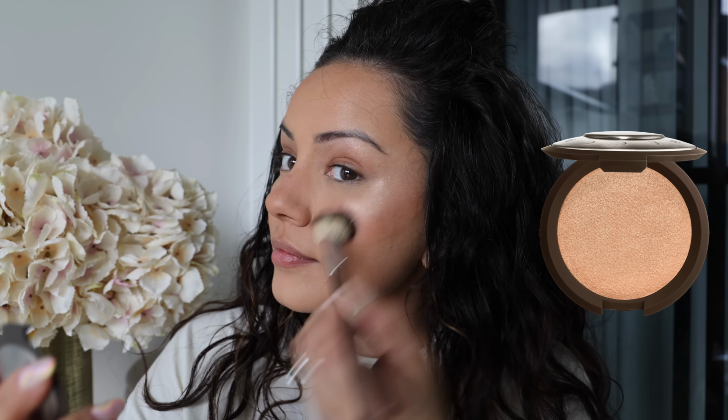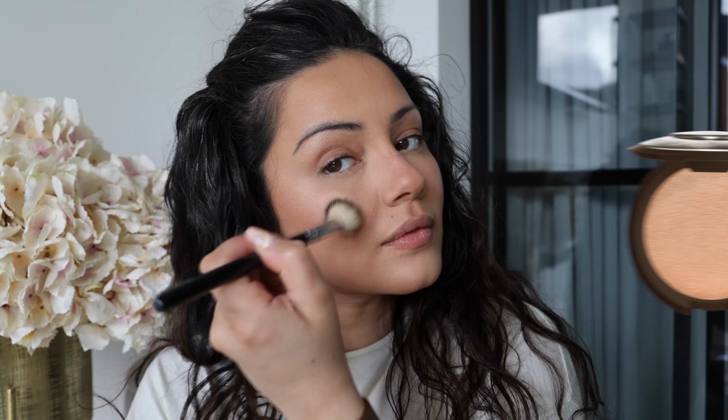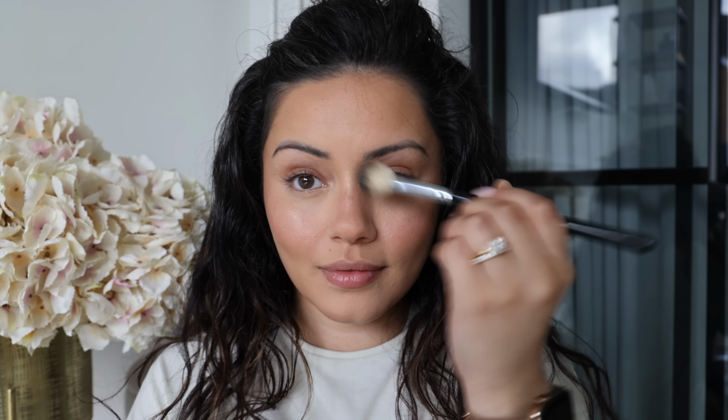And for highlight, I'm going to take my trusty C-Pop and get that onto the high points of my cheeks, and also brushing it up into my brow bone and a little bit on the bridge of my nose. That is my base all done, and I'm going to get some more of the All Nighter setting spray sprayed onto my face.